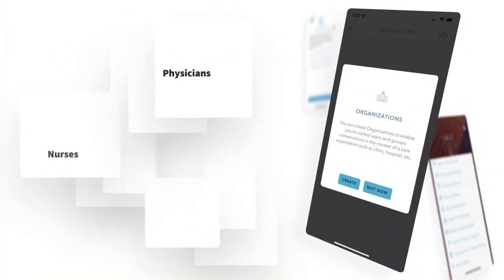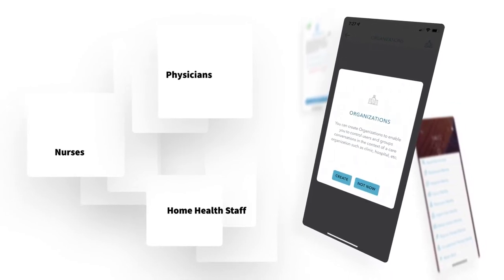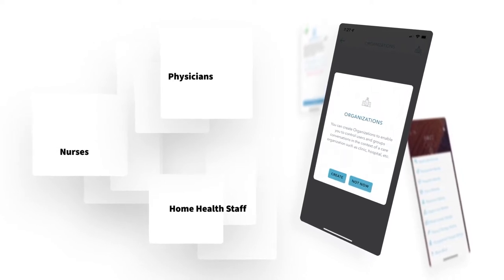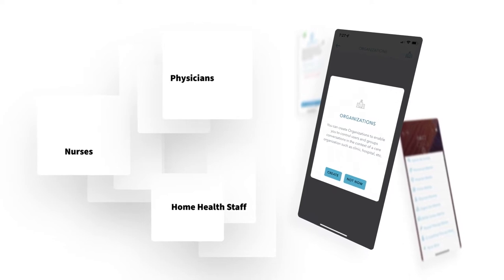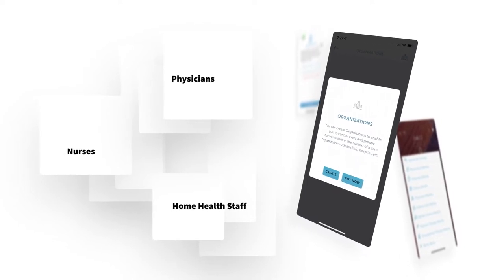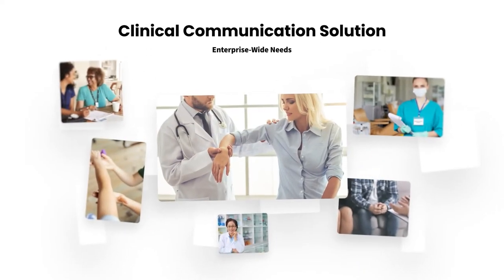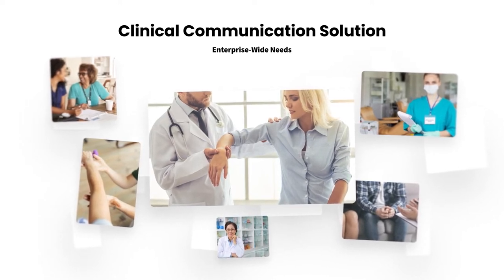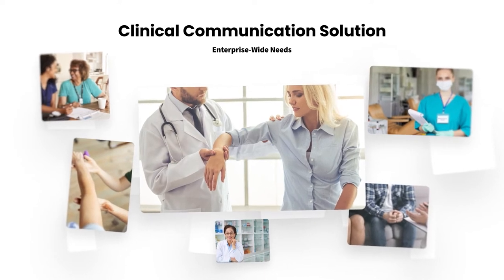Modern technology like Buzz enables physicians, nurses, staff at home health organizations, LTC facilities to communicate and collaborate and deliver medical services in real time from anywhere. Telehealth visits, document sharing and editing, e-signatures, and accessing medical knowledge. Our advanced clinical communication solution addresses your enterprise-wide needs, including communication with out-of-network providers, patients, and patients' loved ones.